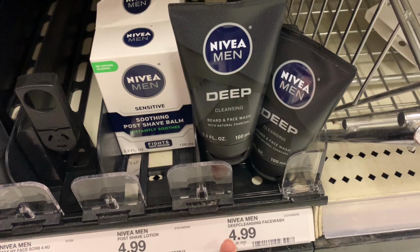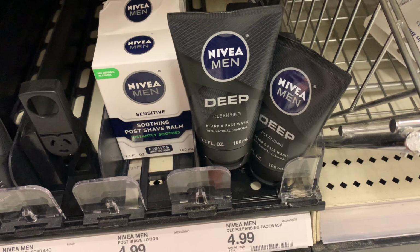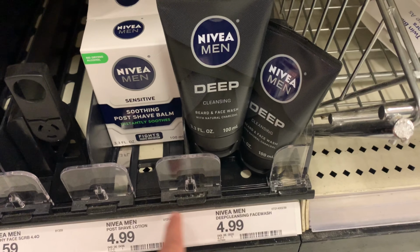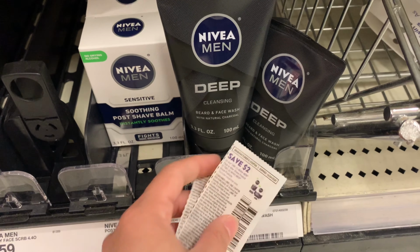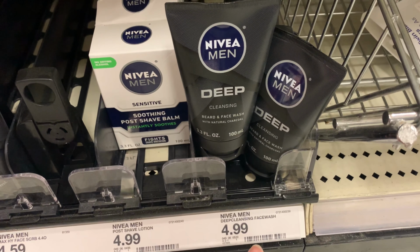Moving right over, I'm going to grab the Nivea Men Cleansing Face Wash. These are priced at $4.99 in my store. We have a 10% off in the Target Circle app. I have a $2 manufacturer coupon I'm going to use on this one. After the manufacturer coupon, it's going to bring my total to $2.99, and I will get back $2 on Ibotta.